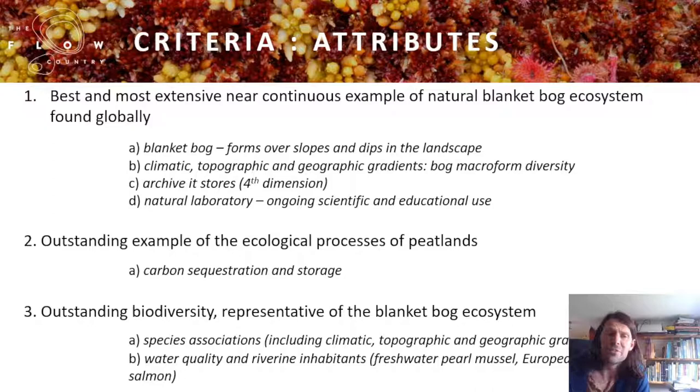Thinking about the ongoing ecological processes of the peatlands, I think this is an interesting element, because climate change is not anywhere specifically defined as an important element within World Heritage. However, the ongoing ecological process in peatlands of sequestration and storage of carbon is of course hugely important. So that's another element that we're looking at.